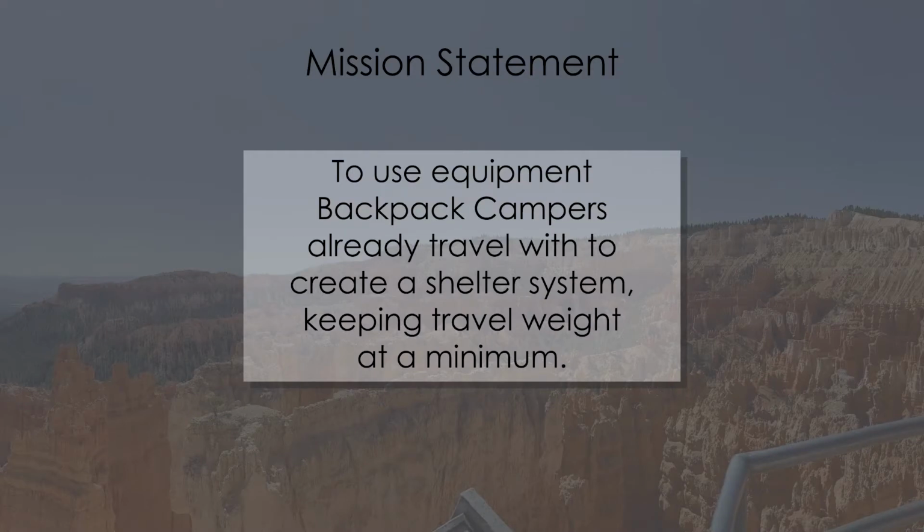Before I began, I needed a solid foundation in which I could design for, something concrete that I could always fall back on when I got away from my original idea. That is what my mission statement is about.